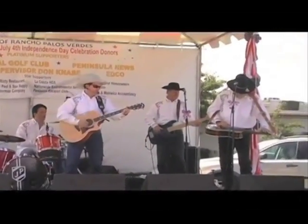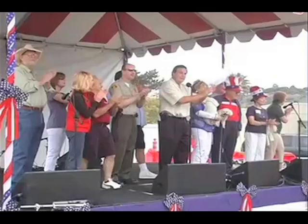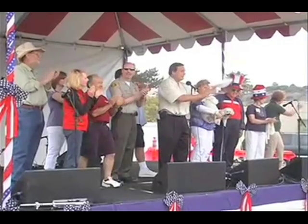There will also be live music by Boomer McLennan and the Rhythm Rangers. The event is free and parking is just $5. Everyone in the community is welcome, so come on down for all the fun. We hope to see you there.